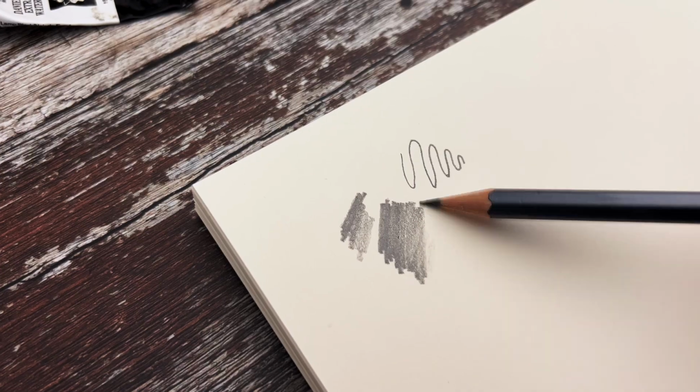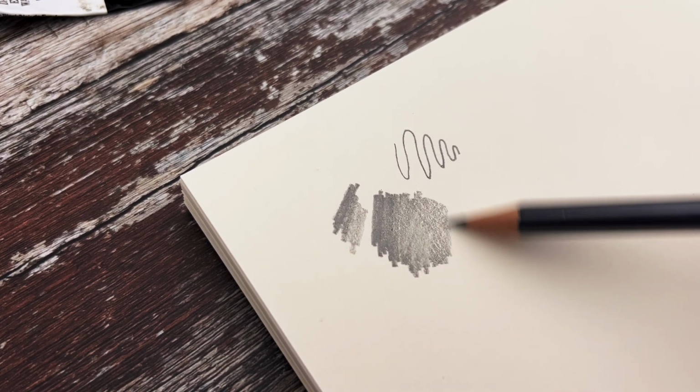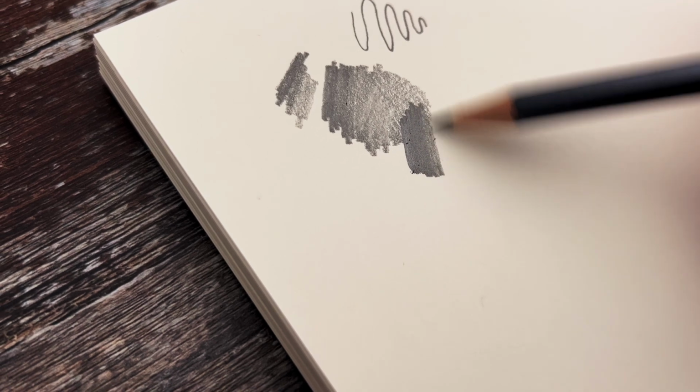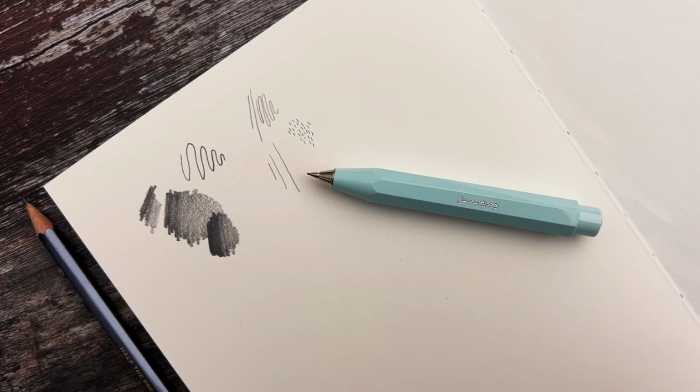The Blackwing is great for a bolder line, and often when I'm labelling swatches in a video, people will ask me what pencil I'm using. It's one of my most asked questions, and it's usually this one, a Blackwing. So they're good for different things and I love them both.